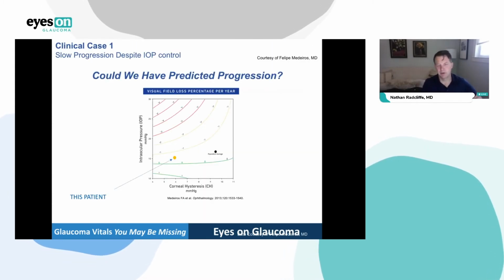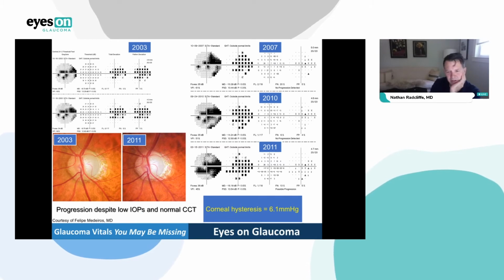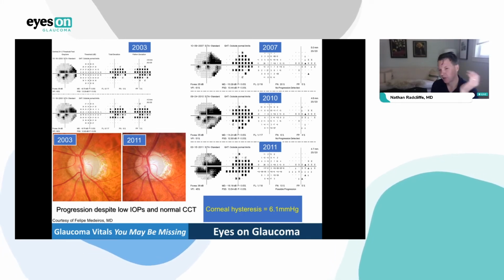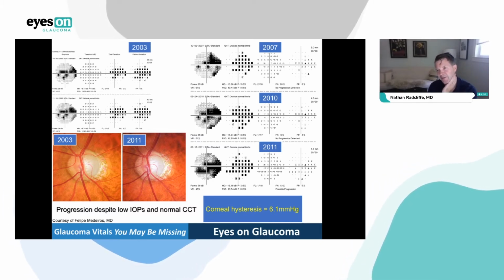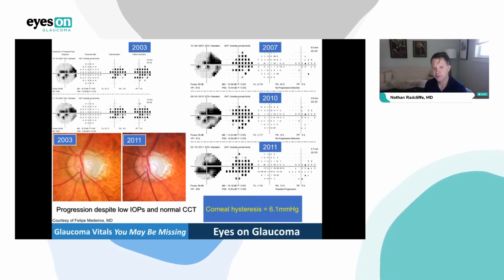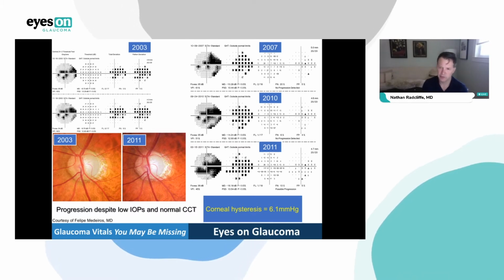So remember, I told you that the patient had a pressure of 10 to 12, but the hysteresis being 6 is your red flag there. And I always use this analogy, that someone could have a pressure of 30 and a cornea thickness of 600, and you might get nervous about that patient, but you shouldn't. What would make you more nervous is someone with a pressure of 20 and a corneal thickness of 500. It sounds crazy, but that person has double the risk of the guy with the pressure of 30 and the corneal thickness of 600. And just like that, when you heard 10 to 12 here for the pressures, you probably breathed a sigh of relief. And in fact, the corneal hysteresis of 6.1 was the red flag.